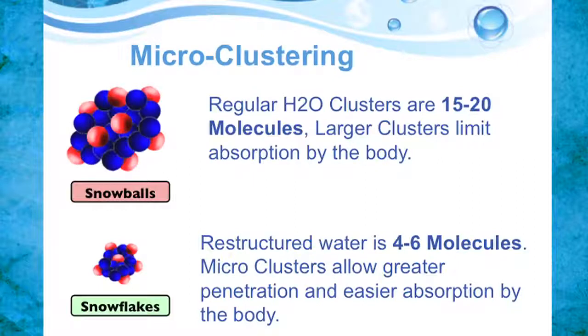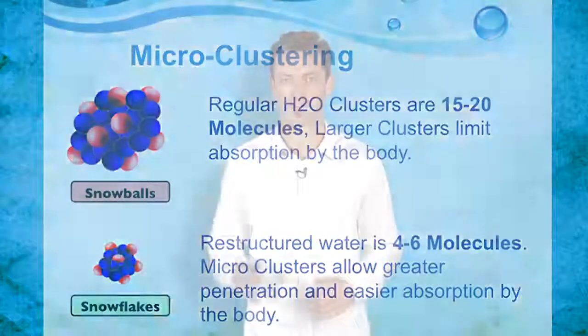How easy? Well, typically the average bottled water or tap water, spring runoff water, you'll absorb about 12 to 17%. Through the ionized process in Kangen water, you will actually absorb 80% of the water. Now imagine being able to hydrate 6 times as fast.